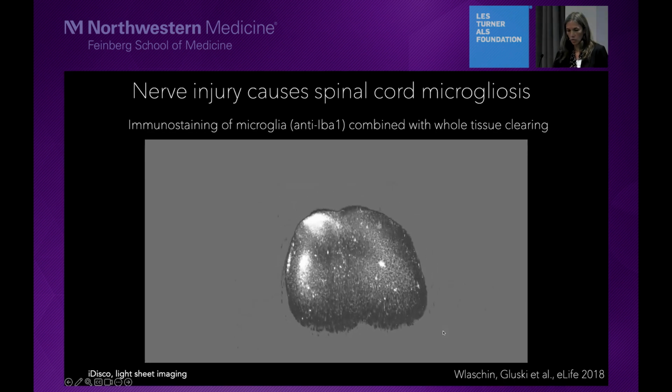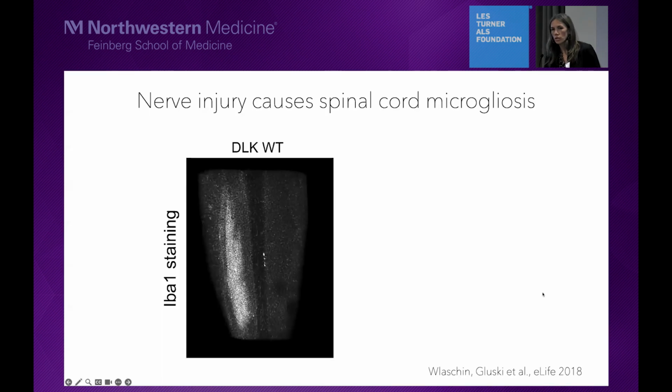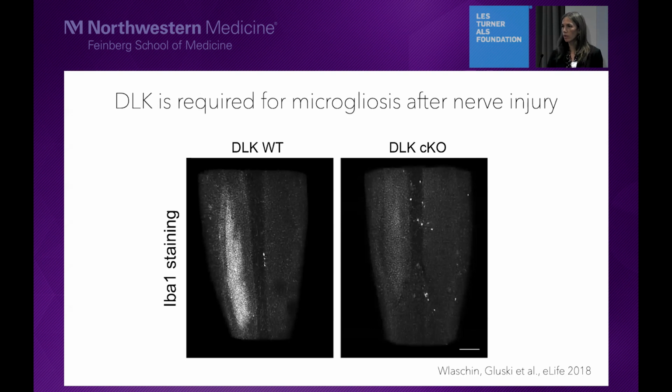Okay, so what happens when we do this nerve injury in a DLK knockout? So here now you have a top view of the microglial scar in the spinal cord in a wild type animal. And when we did this in the knockout, lo and behold, it was a huge effect: we wiped out this neuroinflammatory response. And that's as far as I'm going to allude to this story here, just for the sake of time.